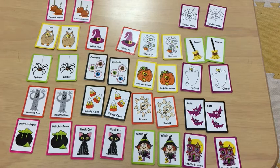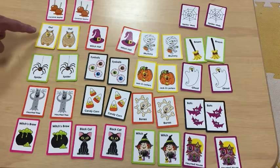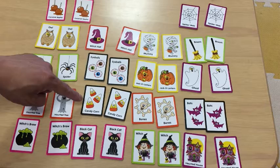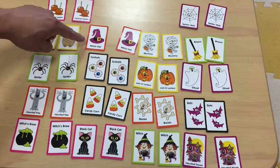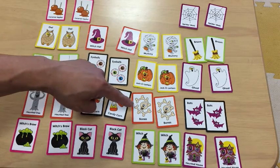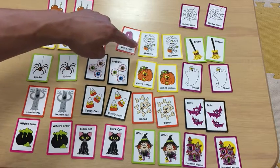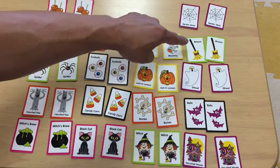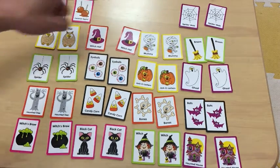Okay, so when you're teaching these words, make sure your students know how to say these words. Make sure your students understand what these words mean. I'll quickly go over the names with you. Witch's brew, haunted tree, spider, owl, caramel apples, black cat, candy corn, eyeballs, witch hat, witch, bones, jack-o'-lantern, mummy, haunted house, bats, ghost, broom, and spiderweb.